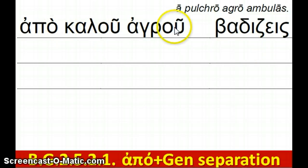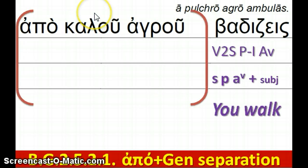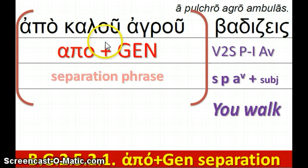Apo is the same as ab or a plus the ablative. Apo takes the genitive in Greek. You walk away from the beautiful field.